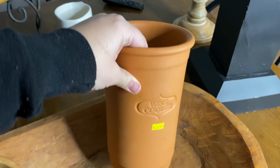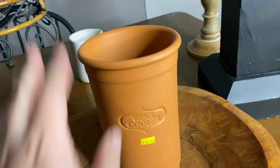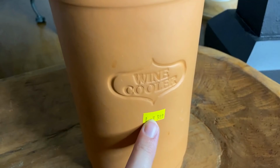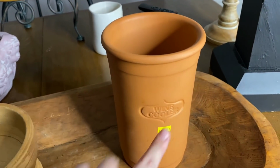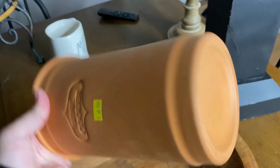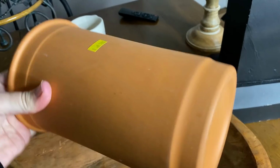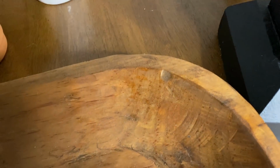Then I picked up this terracotta pot. It does say wine cooler right there, but I plan to change it over. This was the only thing that day, so you could tell there were different stores. Their price tags are a tad different, but this was the only thing that day that was 50% off. So I got this for $1.99 technically. So I plan to redo this little guy, probably go in my booth.